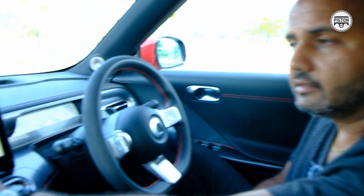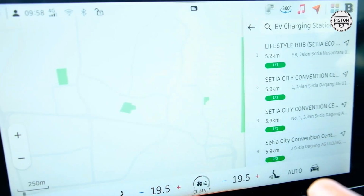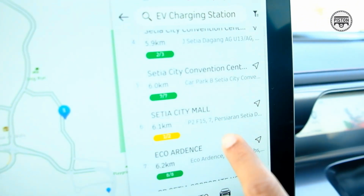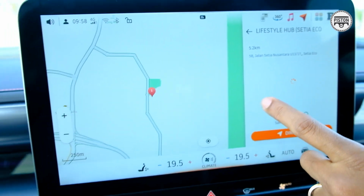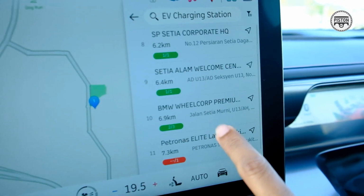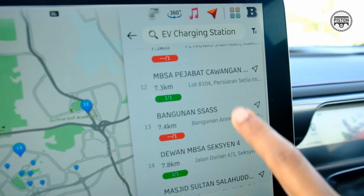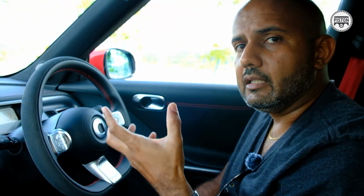One of the most impressive things about the Brabus #1 is this. If I click on it, it gives me all the charge stations that are accessible over here. So these are all the charging stations and your availability. So there's one at Lifestyle Hub over here, and it'll soon give me all the information that I need. And then basically everything, and it'll just also give you the directions. So there's one at Petronas Elite, which is 7 kilometers away, but is currently being used. So this makes it even easier, and even easier to own the car, I mean.